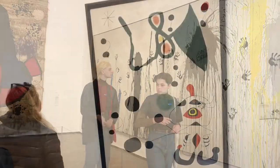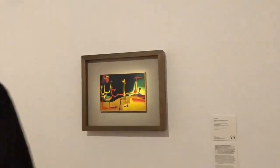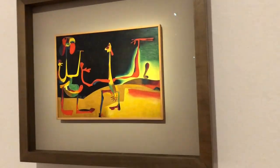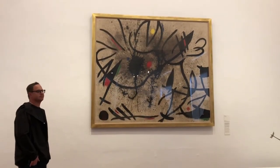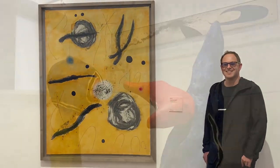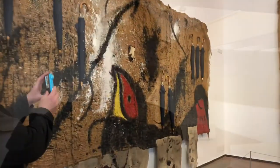Joan Miró was born in Barcelona and created surrealist works that were playful and whimsical. This is one of his smaller paintings. This one looks like a watermelon. This is some of the mixed media pieces.